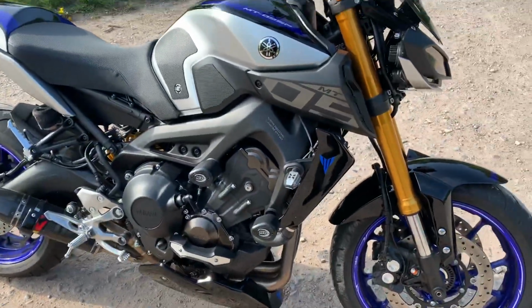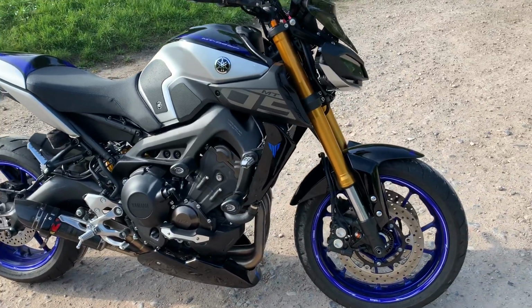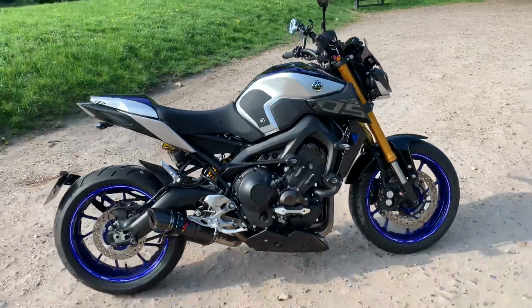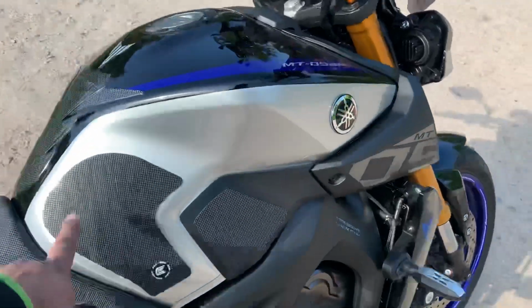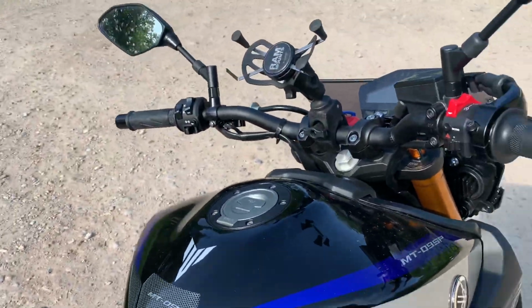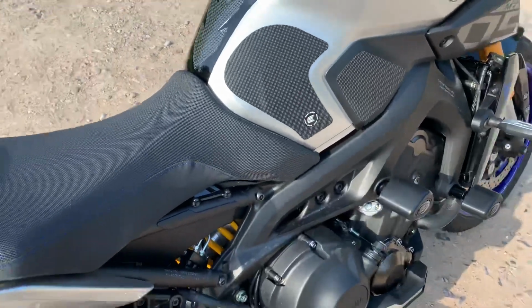Yeah, the setup currently is very hard. You feel the road, not too bad, you get used to it, but it absorbs the shocks and the bumps easily. Also got some easy grips installed, very nice. Tank pad with a man mount on. Original sport seat from Yamaha.